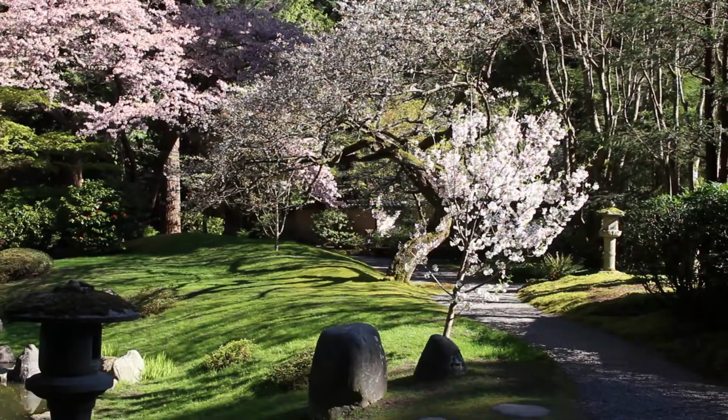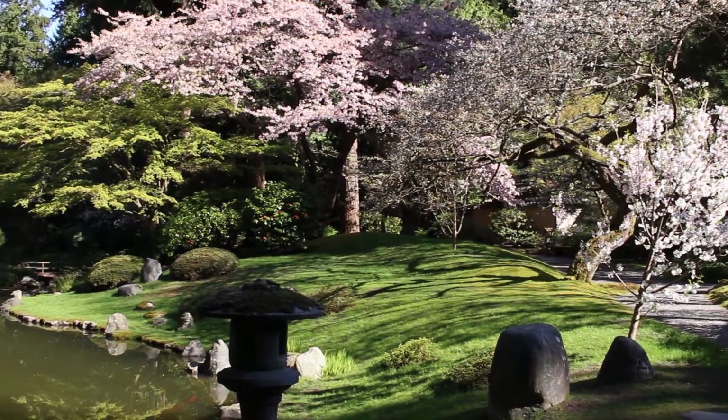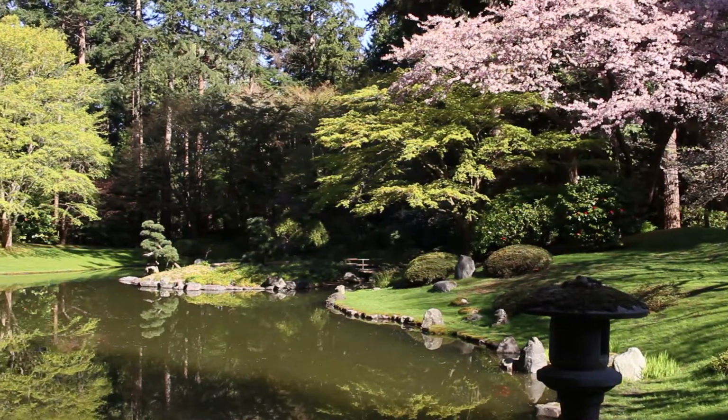And so the lantern cherry, which is old and decrepit and fantastic, is at the cenotaph. The only other lantern cherry is at Nitobe Memorial Garden, and that's a tree that's, you know, shaded, and it's not long for this world, to be honest.